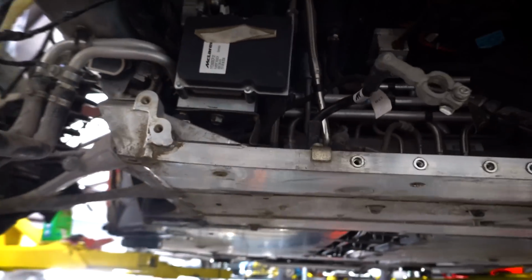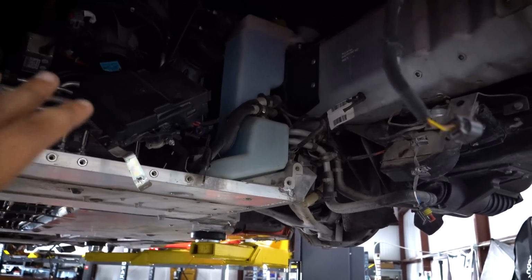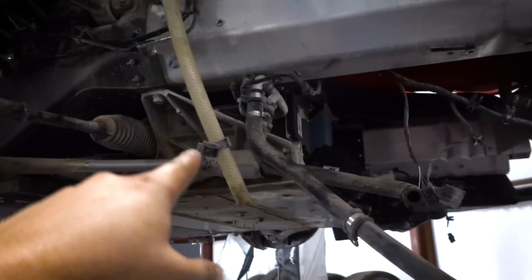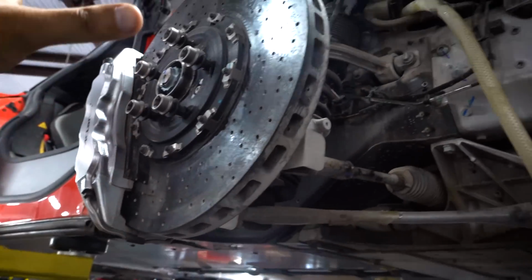This is why it's so important to make sure that you dot your T's and cross your I's. And I understand that that's not the correct phrase, but just make sure that you go over everything in a car before putting it back together, because these rebuild projects have lots of little bits and pieces that get missed. And this, if you didn't know it was there, this would basically screw up your alignment.